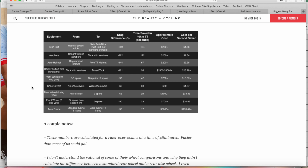Aero bars worth just on 2 minutes, $1.64 per second shaved. So the helmet, not as much as you'd think. 67 seconds, so just over a minute. The front wheel, so changing from a regular spoke wheel to a deep one, I guess you're talking about something like a Zipp 404 or 808, 42 seconds. Shoe covers, 30 seconds. That rear wheel, a full disc versus a 3-spoke, 29 seconds.